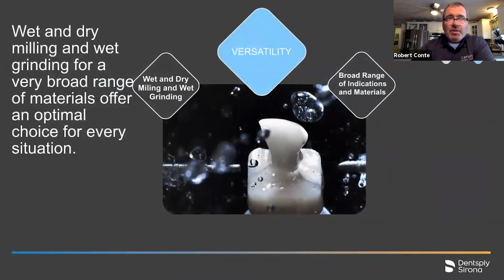So clearly it shines in the milling of zirconia. It is, again, maybe 3 times faster than anything we've had in the past, but it also offers the versatility of a wet mill. So you can grind all these ceramics that you currently can grind with your MCXL. So a lot of options.